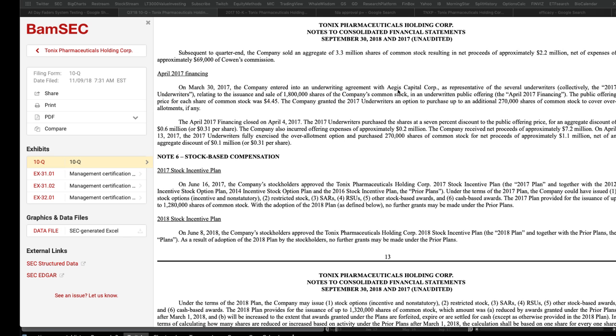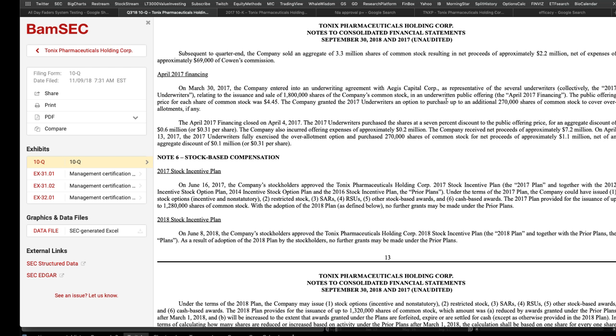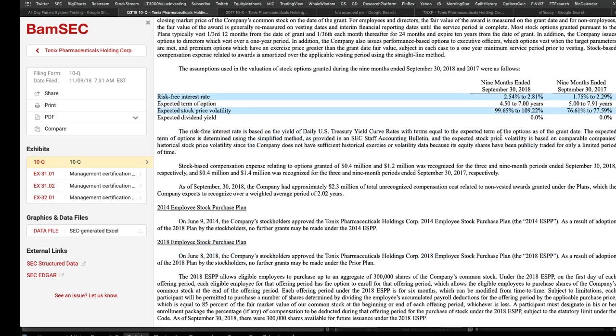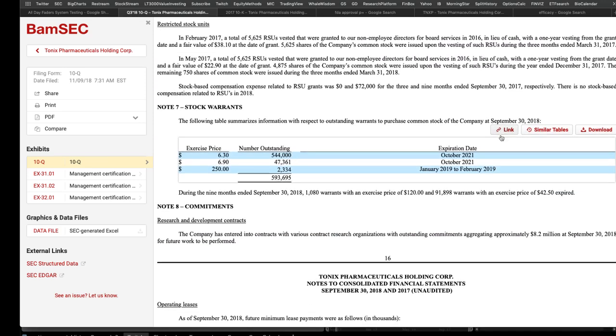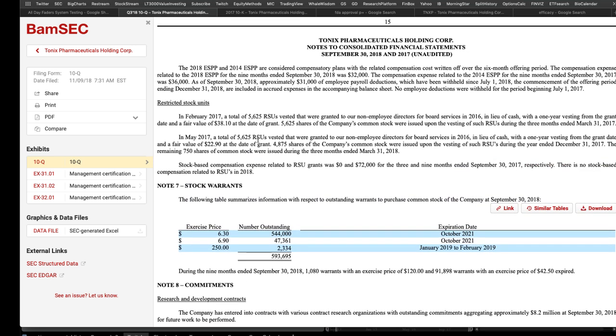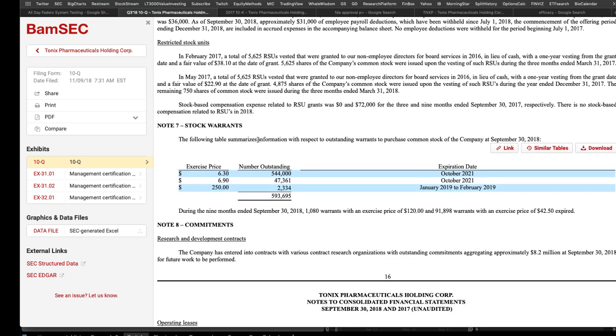April 2017 financing. Wow, these guys have used everyone. This company's trash. So, these warrants.